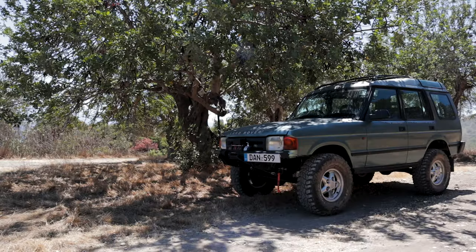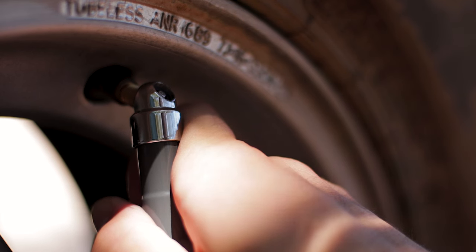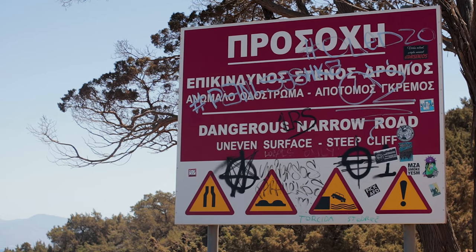What lies ahead are 3 hours of driving on rough dirt roads. To make the journey more comfortable, I am airing down my tires. This helps absorb the bumps while also increasing the tire's footprint, which in turn gives more grip.